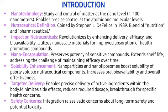Introduction: Nanotechnology is the study and control of matter at the nano level, that is 1 to 100 nanometers in size. It will enable precise control at the atomic and molecular levels. The term nutraceutical was coined by Stephen L. DeFelice in 1989 and it is a blend of the words nutrition and pharmaceuticals.